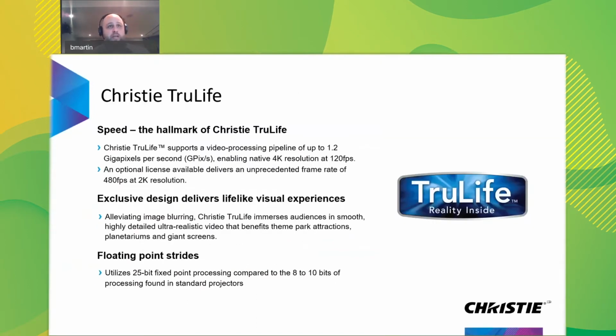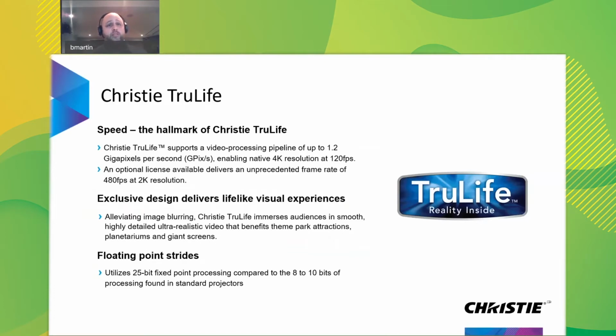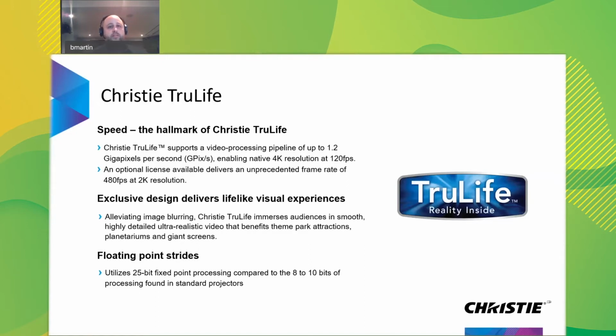And Christie TrueLife. So this is really the heartbeat of our products. This is our video processing technology. It's been out for a while. It's a market leader. It can do very high frame rates, 4K resolution at 120, 480 frames per second at 2K resolution. Almost any video signal you throw at it, our TrueLife Electronics will process it and make everything look very good and smooth.